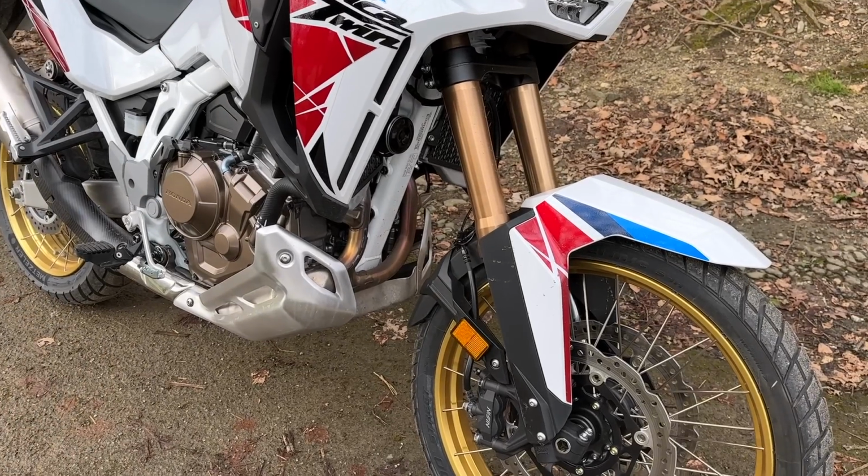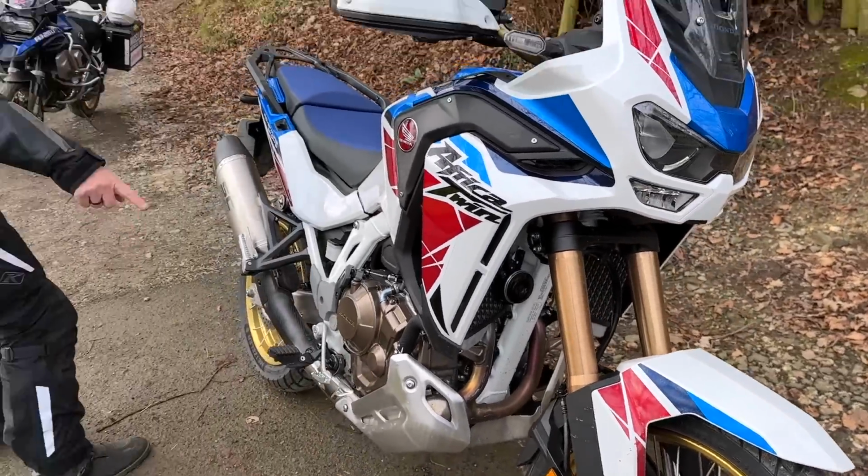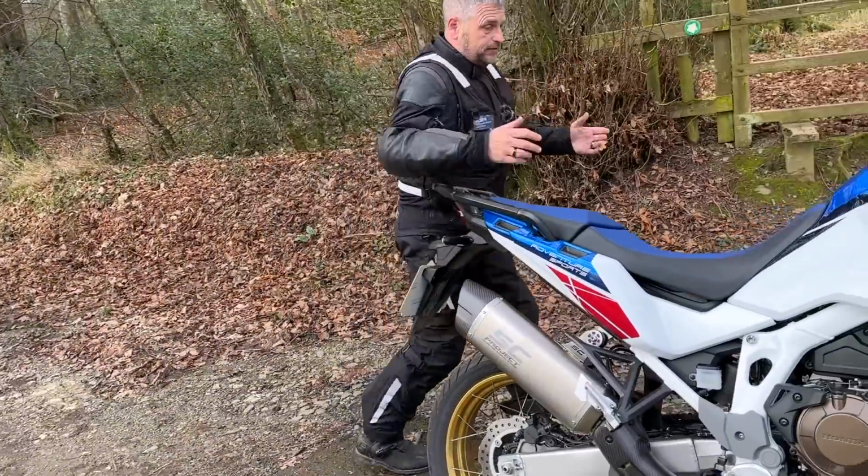But nice big brake disc, really brakes well on it. Two as well. Two on each side. These are Nissin brakes. Really good brakes.